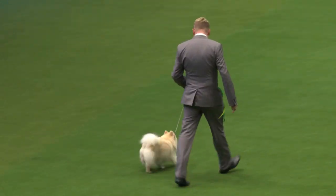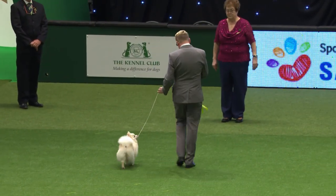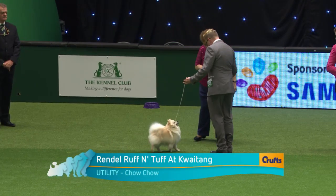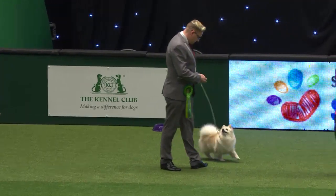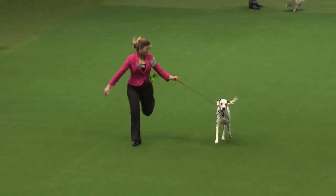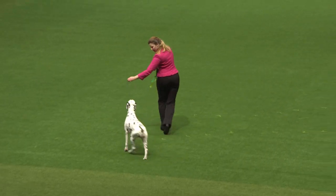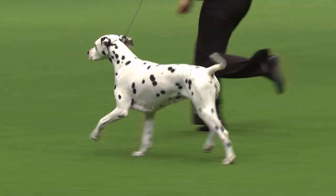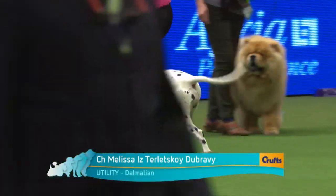So we're taking a look at these dogs again as they are going to be paraded. So this one's a German Spitz Mittel? Klein, the smaller variety. And now we have the Dalmatian. So this is the wonderful shortlist that Mary Dietz has picked out. We've got the German Spitz Klein and the Dalmatian here.